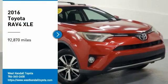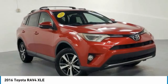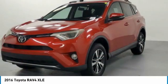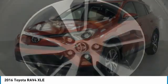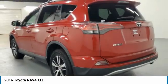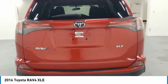You are going to love the 2016 RAV4. The RAV4 is one of the most fuel-efficient SUVs in its class. Versatile and efficient, RAV4 mixes the comfort and drivability of a sedan with the benefits of an SUV. This highly evolved, well-packaged crossover SUV lets you have it all.